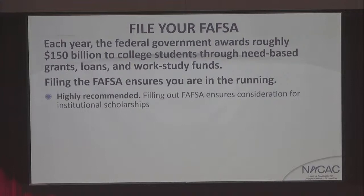Here's some tips and tricks about the FAFSA. I always encourage everyone to fill out the FAFSA for two really important reasons. The first is that you never know what you're actually going to get. Every financial aid office will look at it differently and utilize it differently, and you're never going to know unless you fill it out. So I always encourage everyone to fill it out.